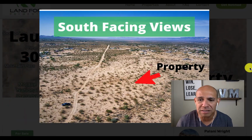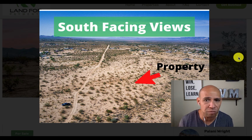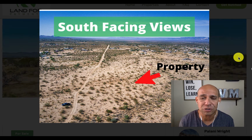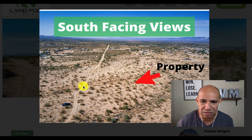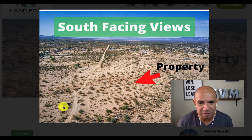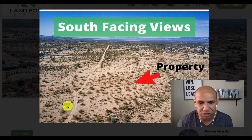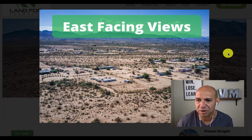Now, if you wanted some other images of this property from drone shots or stuff like that, let me know. I'll be more than happy to send over a large file of all the pictures he took for me when he went out to take pictures of this property. This is the property right here. I wasn't able to actually draw a square to show you where it is, but this is in relation. That's one of your neighbors, and those are some other neighbors. This is my photographer right here. He's taking that drone shot, but he's in his truck right there. So let's go to the next one. Yeah, we already saw that one.